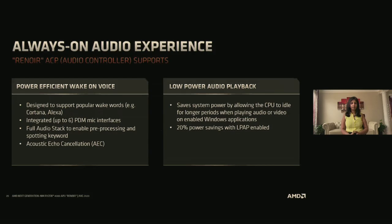Shifting on to audio-visual experience, Renoir has a third generation audio coprocessor, which is capable of simultaneous playback and listening, which is enabled by acoustic echo cancellation, or AEC, support. It is designed to support popular assistants like Cortana and Alexa. This controller supports up to 6 integrated PDM mics. We have increased the local storage in the ACP IP, which enables longer duration of low power audio playback. We measured 20% power savings in video playback with this feature.